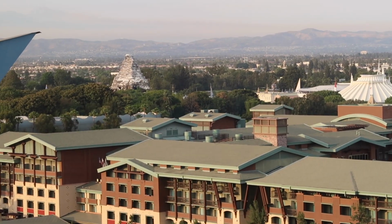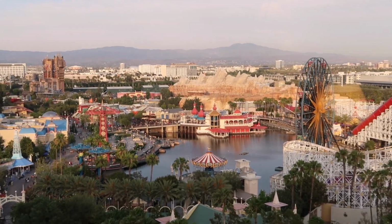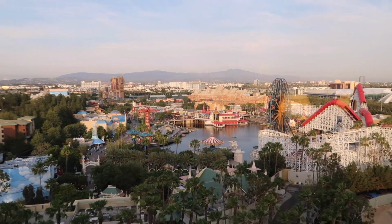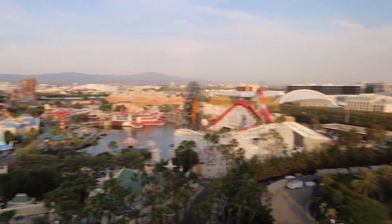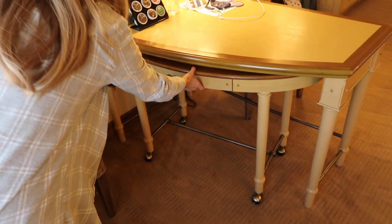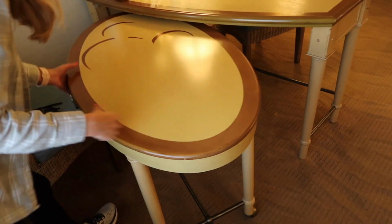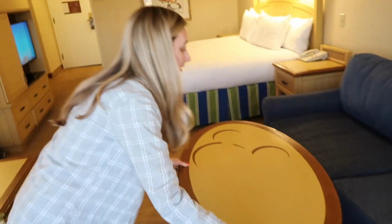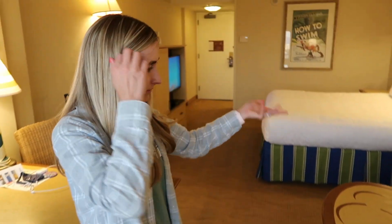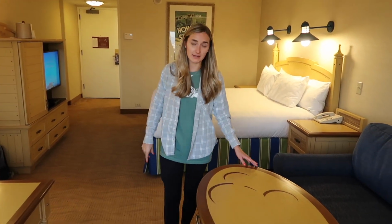I feel like we're on top of the world up here. It's the top floor of the resort. They said the pool's on floor 3, so we'll have to go check that out. And we're on 15. And then I just noticed this. It comes out. You could probably wheel it over to the couch. If you wanted to eat or work, you could just roll this out. It's kind of nice actually.